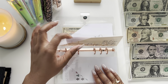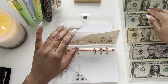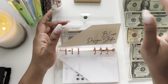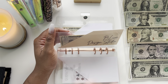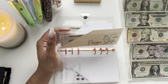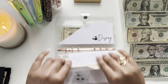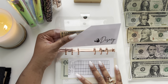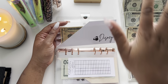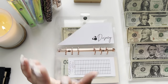B-Lux is my Etsy shop, and it is going to be getting $20. This is for anything that I need for the shop. I'm getting ready for my July releases. I've actually already been working on inventory. It's going to be launching in the middle of July, so stay tuned for the release date. I'm so excited because I will be selling envelopes, cash wallet envelopes, savings challenges, my $1,000 savings challenge. So I'm so excited about that.